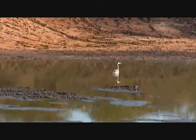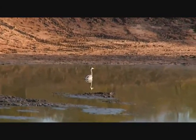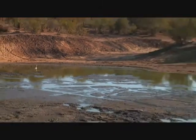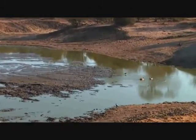I think it must be the geese. It is, it's the geese. I think it's the geese's beaks going tick, tick, tick, as they look through the water.